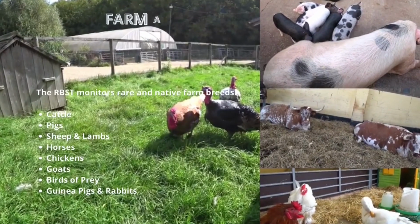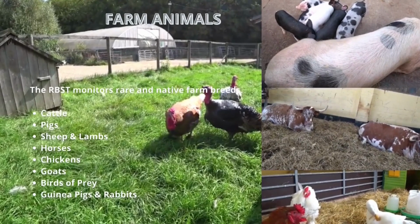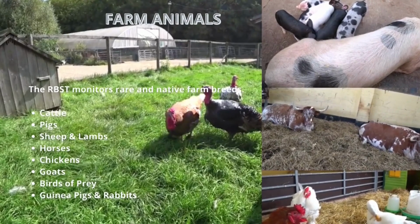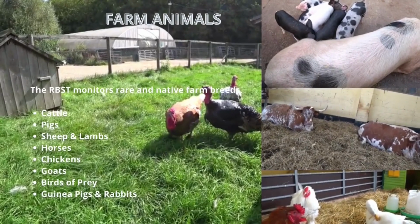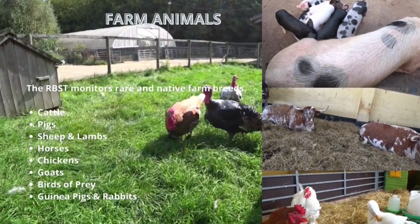The Rare Breeds Survival Trust is working to secure the future of our rare and native breeds of farm livestock. It monitors rare and native farm breeds. Animal categories you can see here: cattle, pigs, sheep and lambs, horses, chickens, goats, birds of prey, guinea pigs, and rabbits.